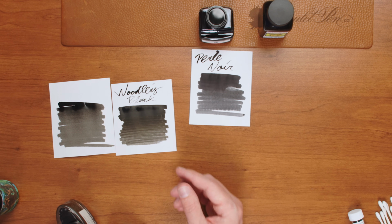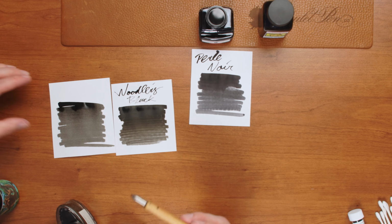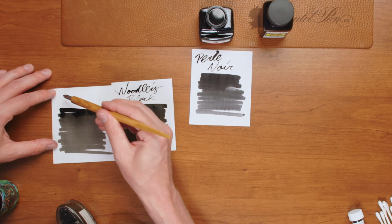Initially, it looked more black, but as soon as it dried, you get less of it. So while it may be just as black, I think that Heart of Darkness dries a little bit faster, gets absorbed a little bit faster, so it just doesn't sit on the page quite as long, not long enough to get as deeply saturated as Noodler's Black does.